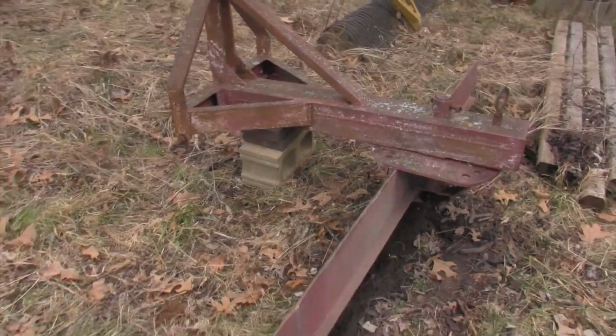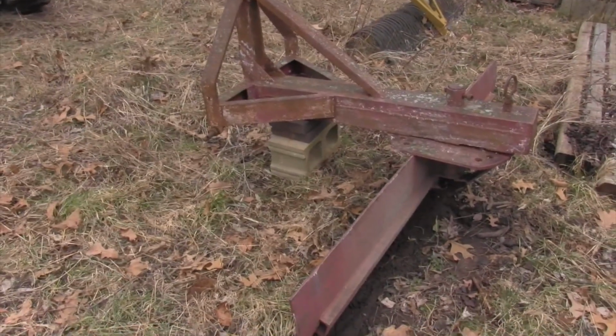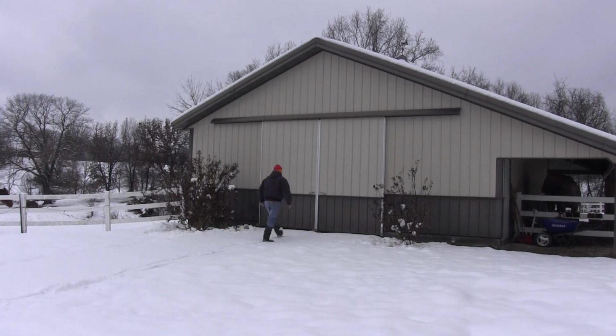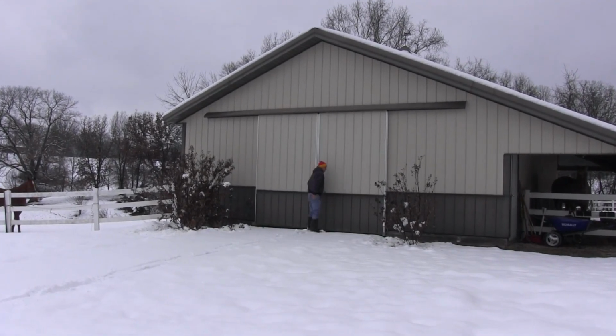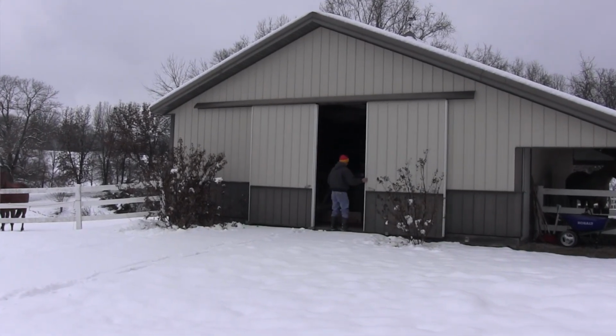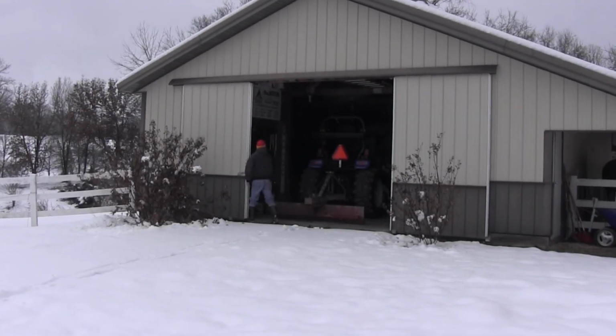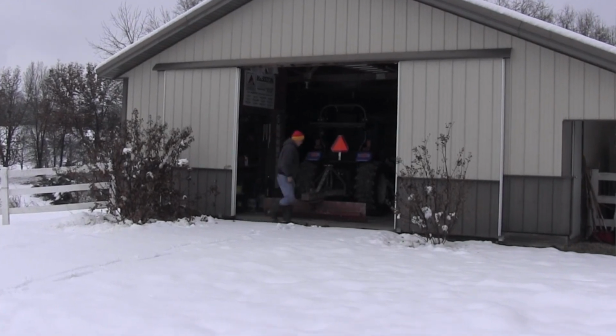Number one, this is probably the most important. If your weatherman says there's a possibility of snow, get that blade on the back of the tractor, get that snowblower mounted or the snow blade mounted before the snow comes in. I'd rather have to take it off if the weatherman is wrong than have to put it on when it's covered with snow and your fingers are cold and all of that.